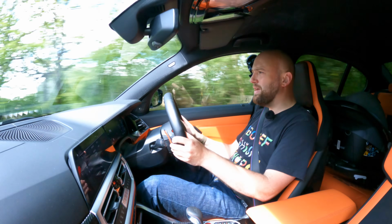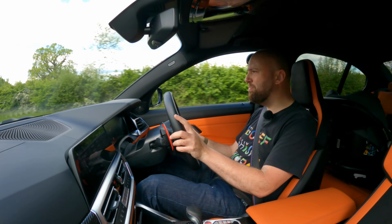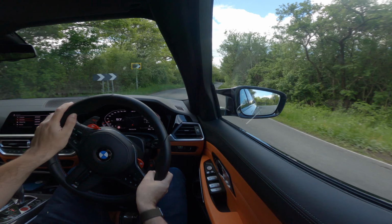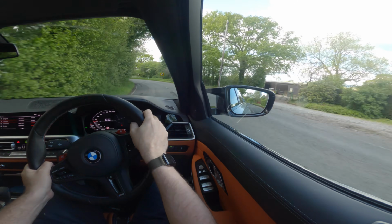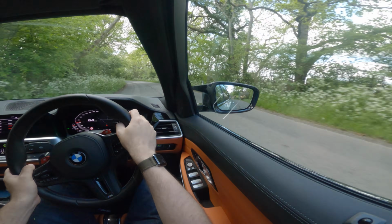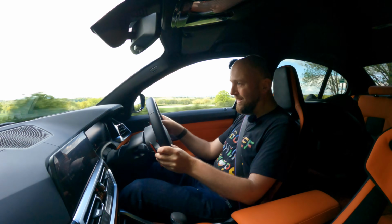Yeah, what most amazes me is just the confidence it gives you, kind of through your butt more than the steering, to give it a boot full out of corners, to send you down the next straight. It's almost Porsche-like in the connection it gives you to the road. It's really, really good.